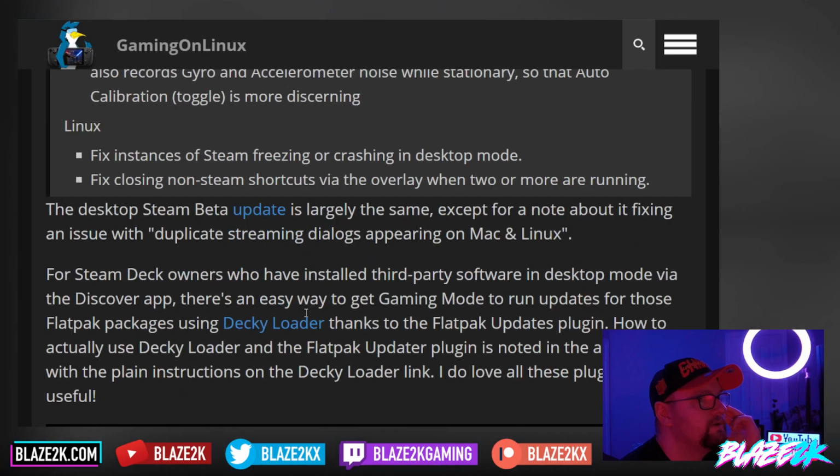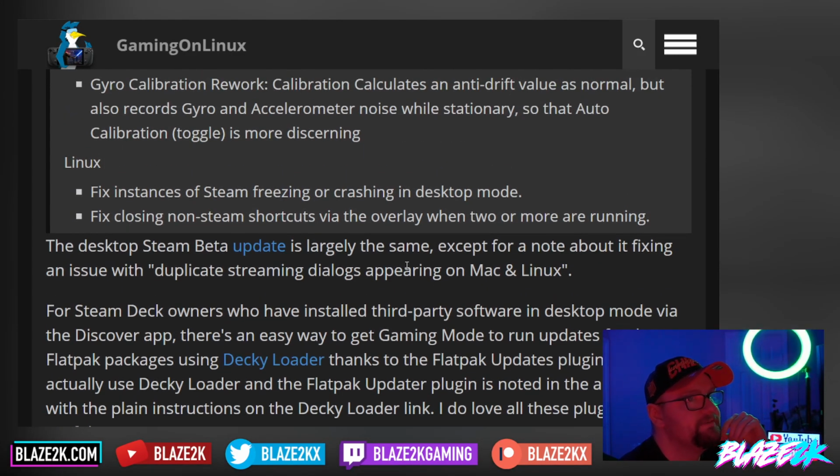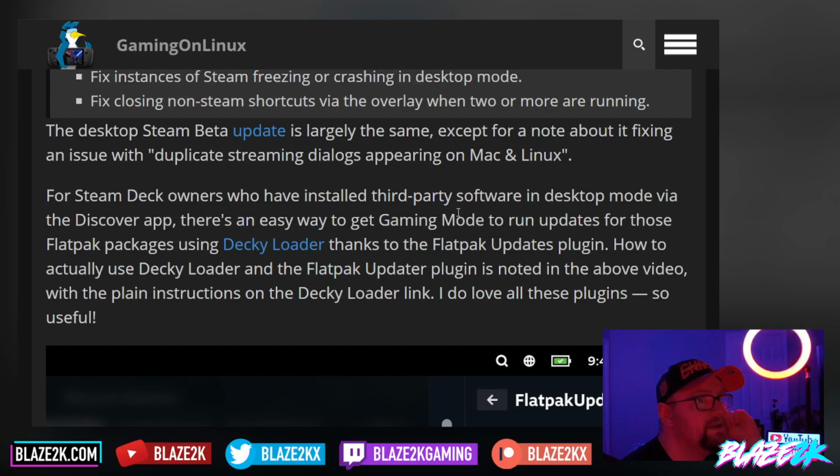Very good. So the desktop Steam beta update is largely the same, except for the note about it fixing an issue with duplicate streaming dialogues appearing in Mac and Linux. For Steam Deck owners who have installed third-party software in desktop mode via the Discover app, there's an easy way of getting into gaming.